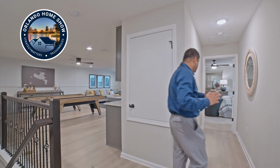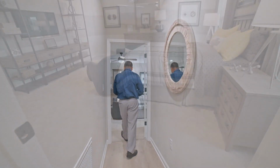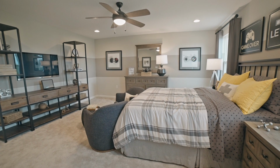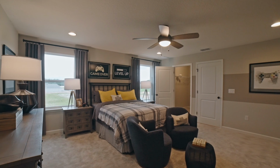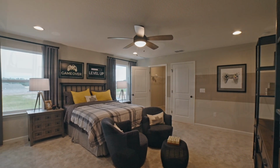So as I walk in, it does have an upgrade in terms of the tile, but if it wasn't that upgrade, it is going to be carpeted. But look at the size, guys. This is what I was talking about, that the loft bedrooms are bigger than the master bedroom. I'm standing right here in the corner and see all the space that you have in this house.